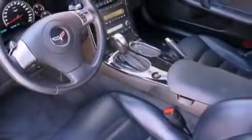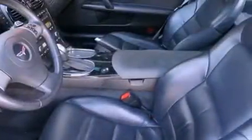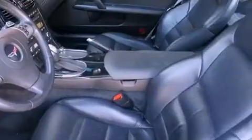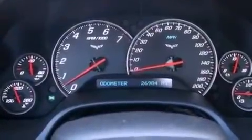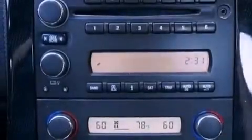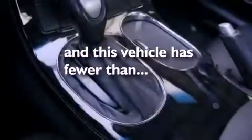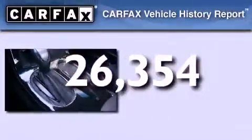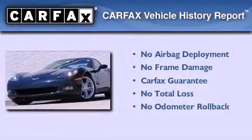The following features are also included: a power driver's seat, air conditioning with automatic climate control, cruise control, leather seats, performance tires, an engine immobilizer theft deterrent system, an illuminated driver's side vanity mirror, OnStar, steering wheel mounted controls, and this vehicle has fewer than 27,000 miles on the odometer. Not to mention that this Chevrolet qualifies for the Carfax buyback guarantee.